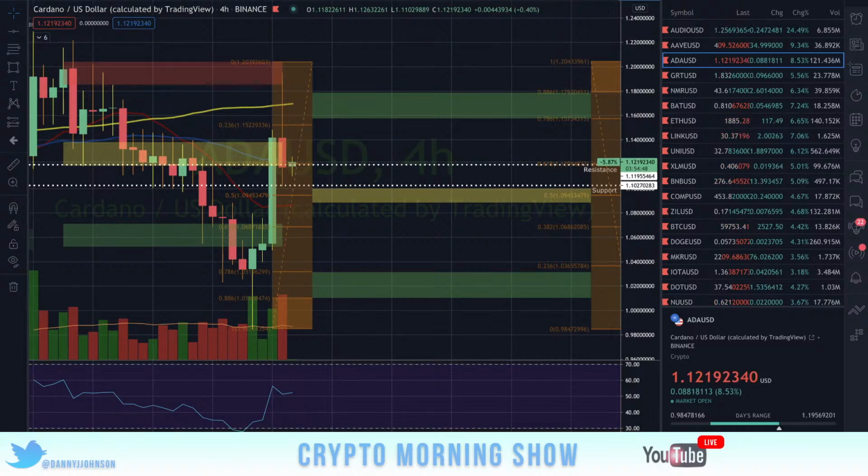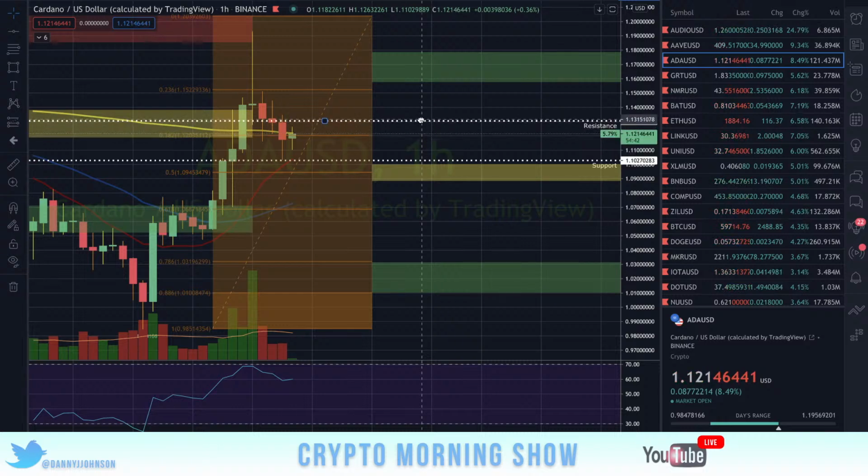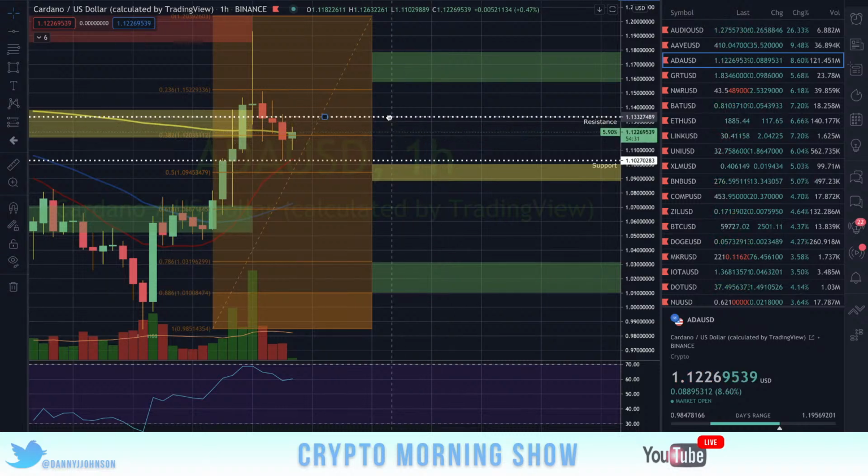So let's zoom into the 1 hour time frame. See where that resistance is coming from. Yeah, we're trying to get through that 100-day moving average. You see that indicated by this yellow line right here. Click on it. There we go. And so trying to get through that resistance.